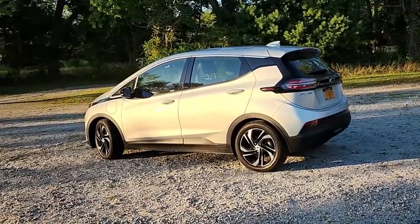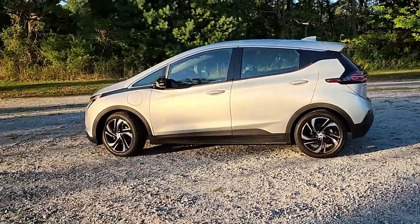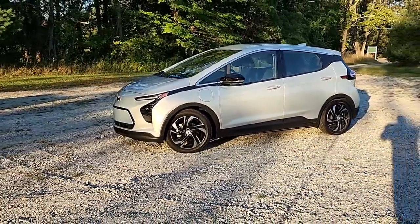But in any event, we always like to talk about what we do to set up the cars before we do the range test. Now, first of all, I'd like to note that this is a 2022 Chevy Bolt EV 2LT. It has the 17-inch wheels and tires that are standard on all the Bolts. The wheels look a little different, but they're the same size, the same tires. They're the Michelin Energy Saver 215/50 R17s. Whether you get the Bolt 1LT or 2LT, you get the same tires.